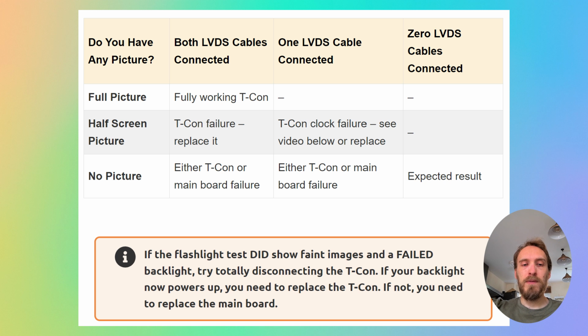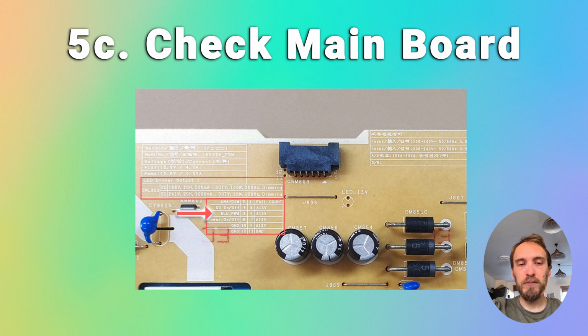And if you have no picture at all, regardless of which LVDS cable is connected, then you need to double check whether the problem is with your TCON or with the main board itself. And if you just want to double check that the main board is the cause of your problem, then you can use a multimeter to check the individual pins on the cable connectors on the main board that go to the power board and the TCON.